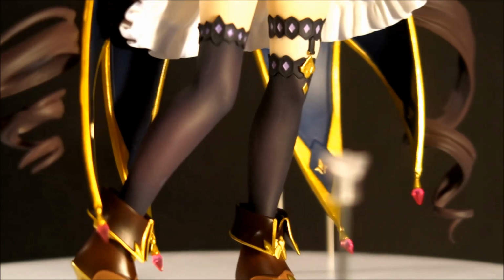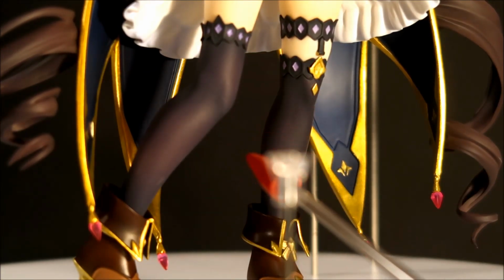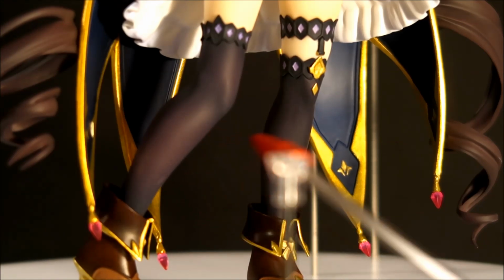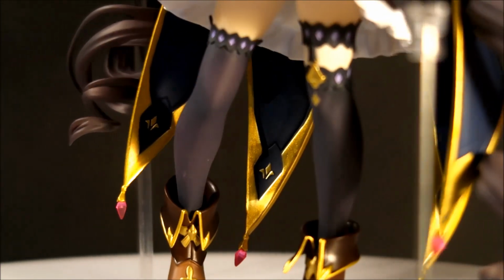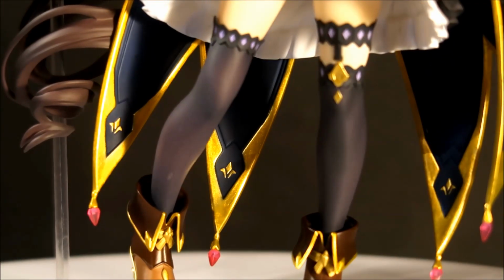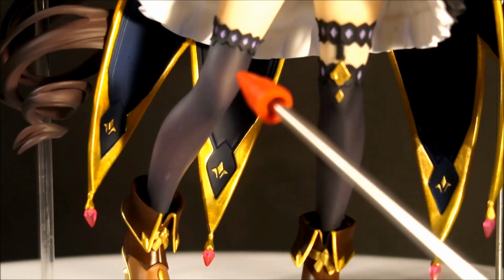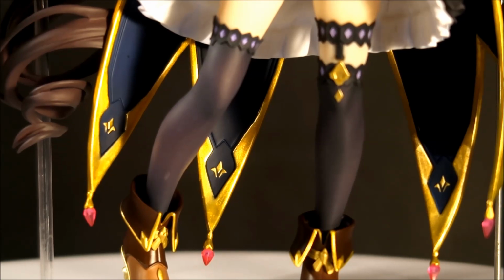All right, it does look like it's got some shading. It's like a light purple color, or yeah, it's like a purplish gray color, and it does look like it's lighter on her calf here. She's got some beautiful little slender legs. Yeah, so her knee's kind of bent like this. The molding looks great. Her legs are nice and smooth.